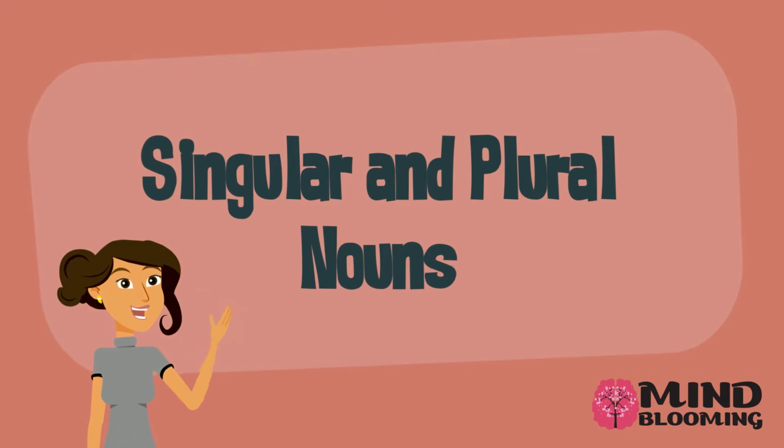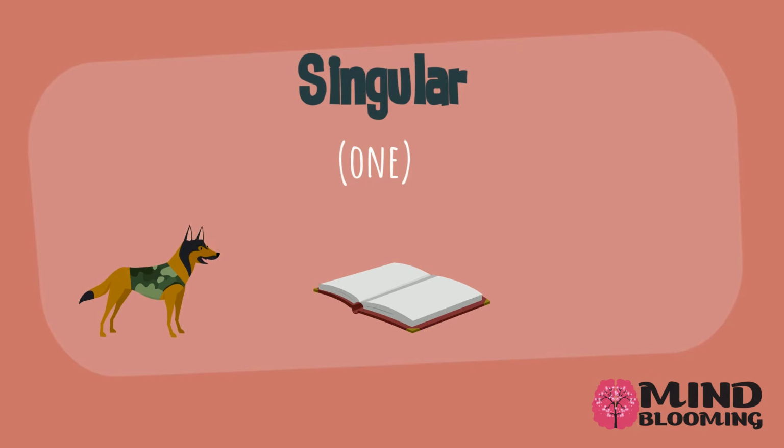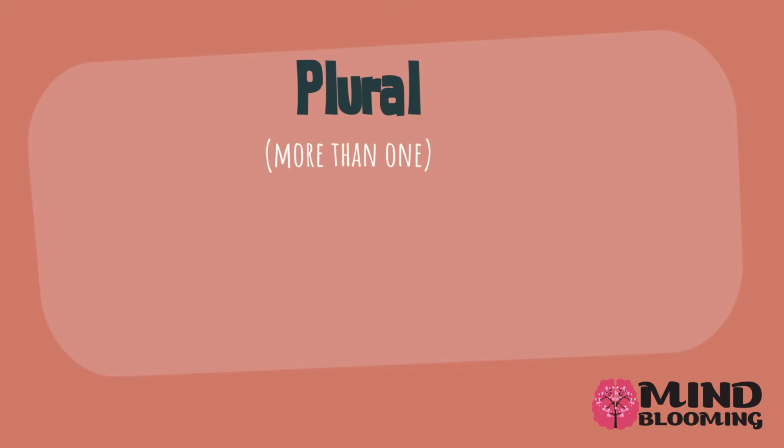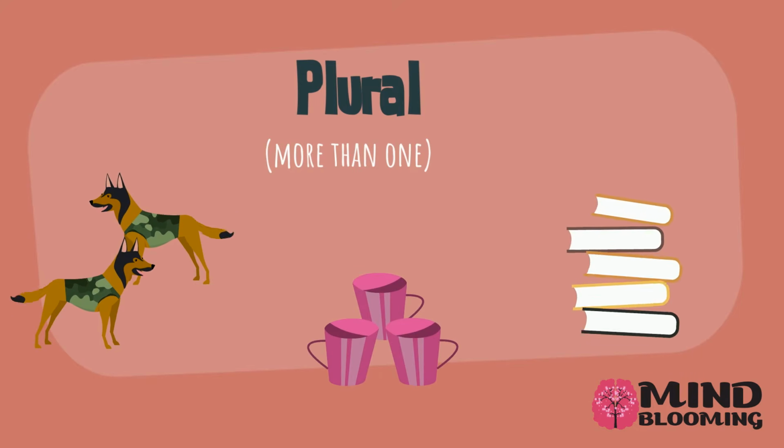Singular and plural nouns. Singular means one, like one dog, one book, or one cup. Plural means more than one, like 2 dogs, 3 cups, or 5 books.